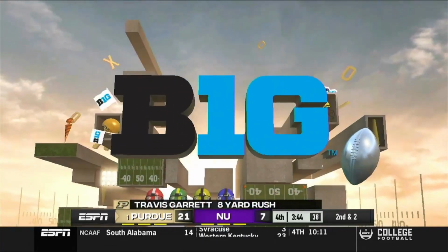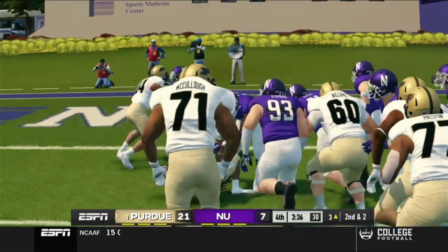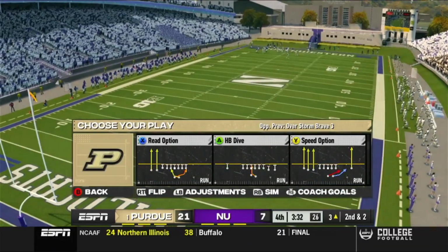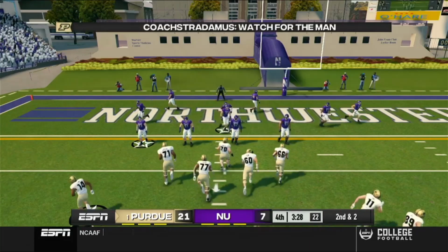A nice job by the offensive line, and they pick up a gain of 8. That makes it second and 2. It's second down, and they're about 2 yards away from the sticks.